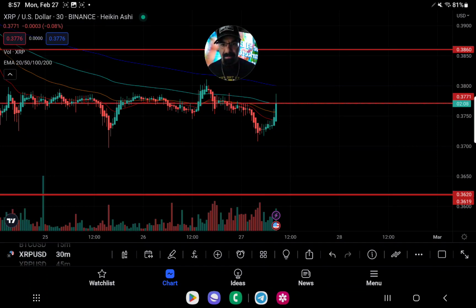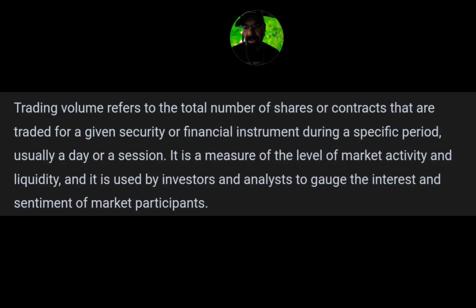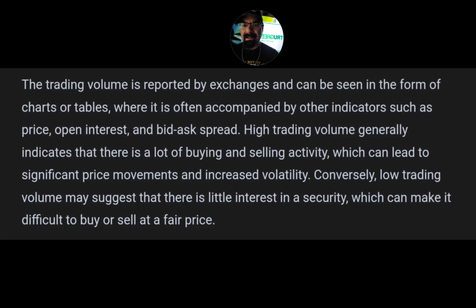And if you're wondering by definition what trading volume is, I'm glad you asked. Trading volume refers to the total number of shares or contracts that are traded for a given security or financial instrument during a specific period, usually a day or session. It is a measure of the level of market activity and liquidity, and it is used by investors and analysts to gauge the interest and sentiment of market participants. The trading volume is reported by exchanges and can be seen in the form of charts or tables, where it is often accompanied by other indicators such as price, open interest, and bid-ask price or spread.